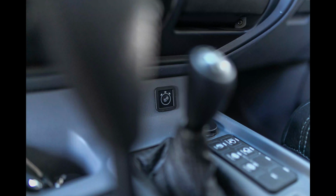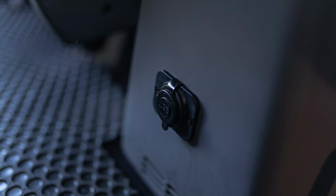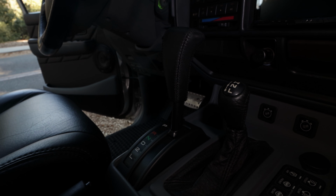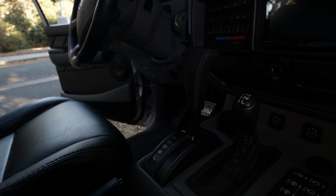We added seat heaters in the front row, and the controls are on the center console. We added aux power ports, both for the front row as well as the second row. And the shifter, you'll notice, a fair bit of trickery to make it work, but we like doing the V8 conversions in the 80 series with a stock shifter, so you just can't tell. Total sleeper. But when you need it, tons of power.